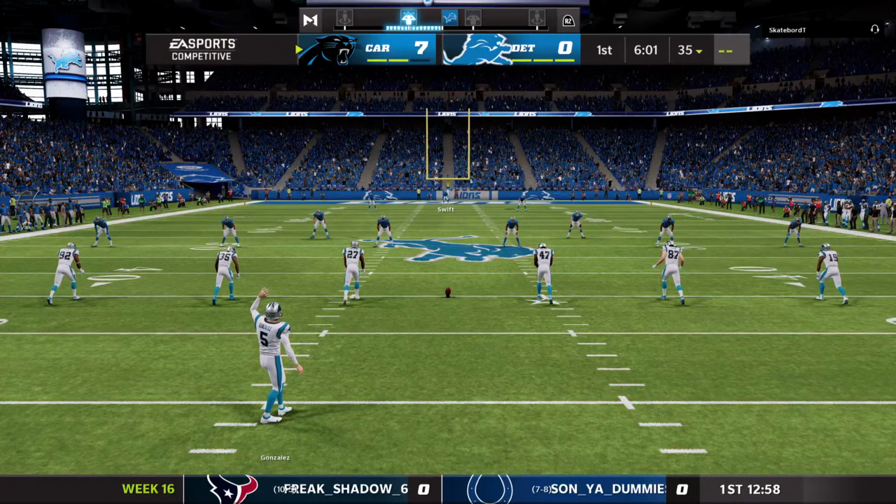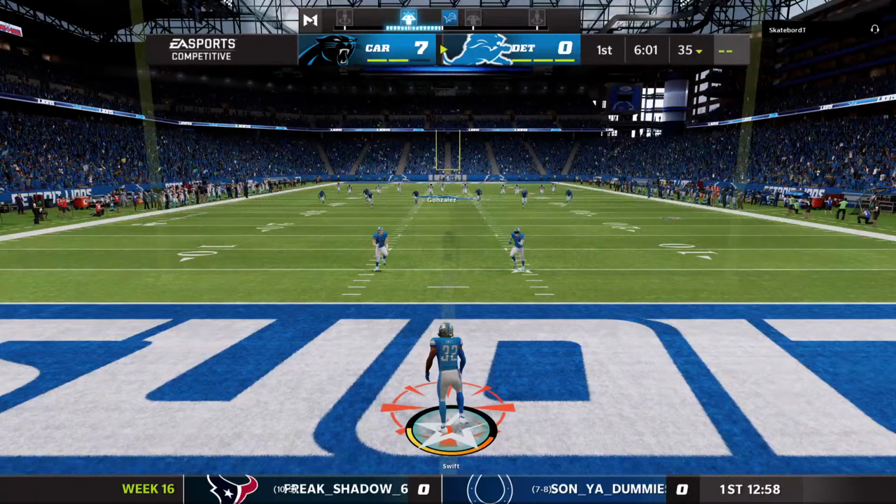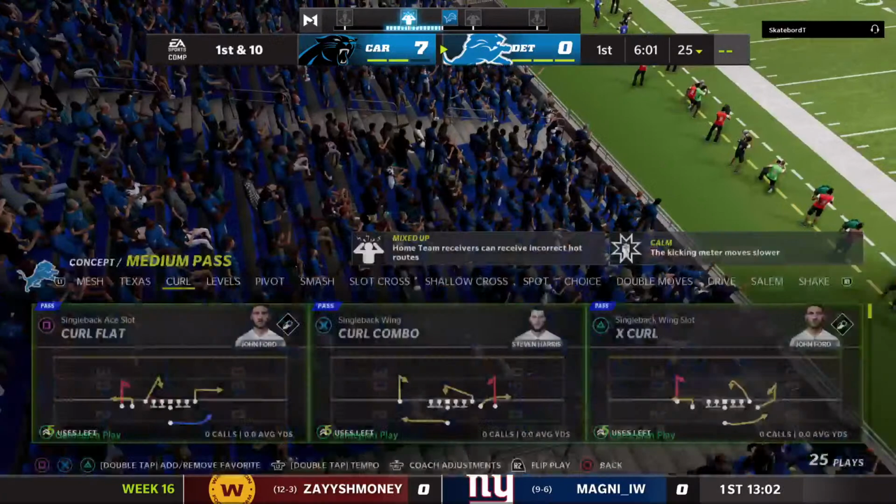Zane Gonzalez set to kick off. So they'll get another shot on offense following that pick six. And now the kick is away. And he'll just take a seat, and the drive will begin at the 25-yard line.